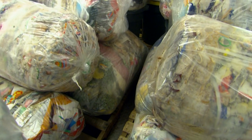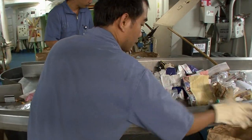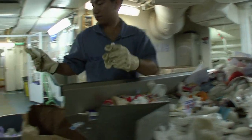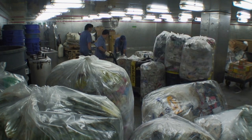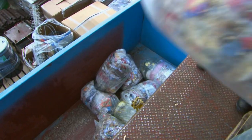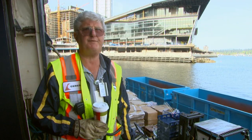While they prepare to start loading, below decks, the trash room is filling up as the staterooms are cleaned. Every bit of garbage must be hand-sorted, pulling out anything that can be recycled. It's as important as anything else on the ship. The garbage has to come off. A week's worth of trash must be moved onto a barge that will take the garbage to a landfill. It could be 40, 50 tons of garbage.